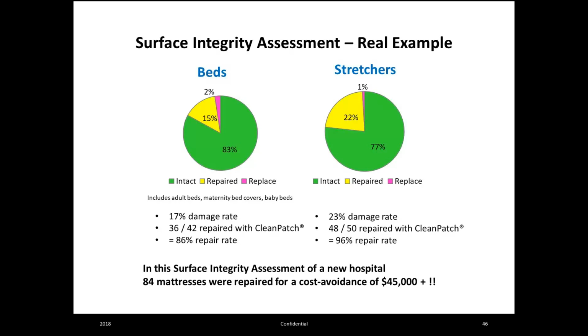So here you have beds at a 17% damage rate and stretchers at a 23% damage rate. As I alluded to before, it's anywhere between 70 to 90% of yellow stickered or repaired damage. Here you have a bit higher, so 86 to 96% of the damage found could be repaired. And at the end of the day, 84 mattresses were repaired that didn't have to be replaced, which was a total cost avoidance of $45,000. That is a real number for a hospital, and should turn some heads.